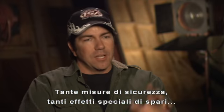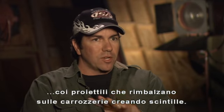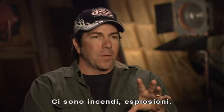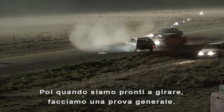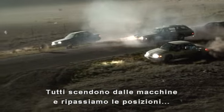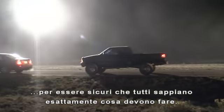Lots of rigging, lots of special effects with Zerk hits, which are the bullet hits that ricochet off the cars that look like sparks. We have fire gags, explosions. Then when we're ready to shoot, we'll do a dry run. Everyone will get out of their car, and we'll walk through the positions and make sure everyone knows exactly what they're doing.